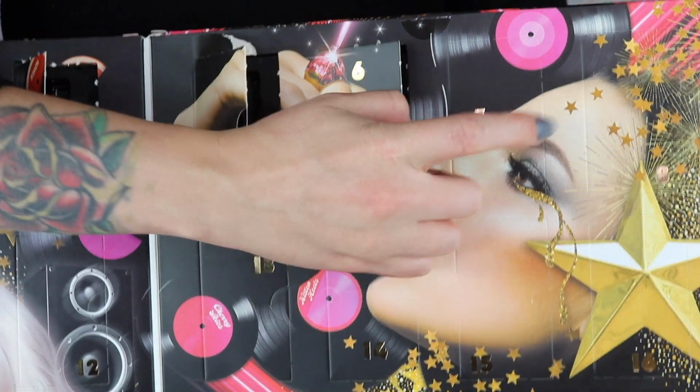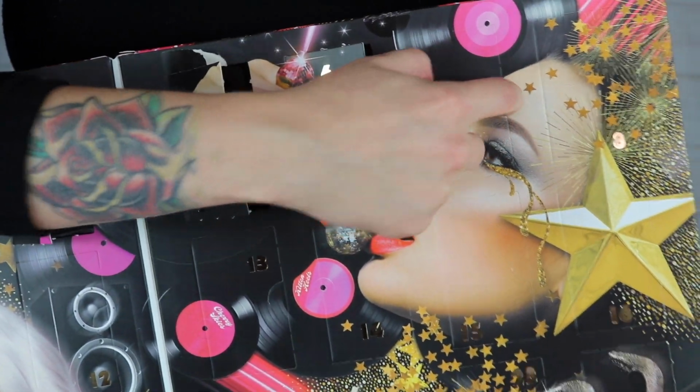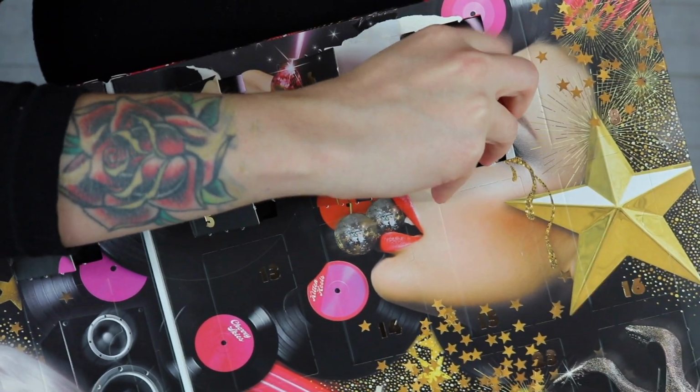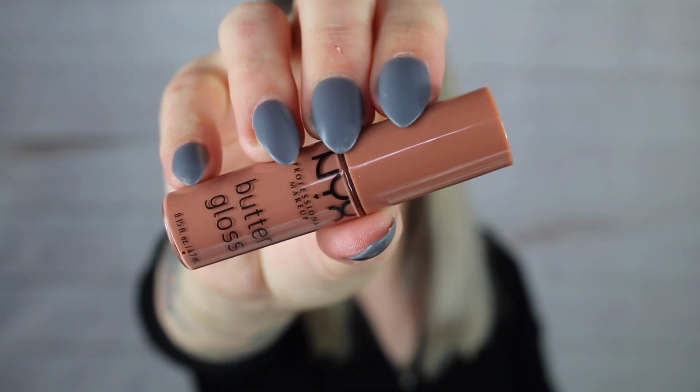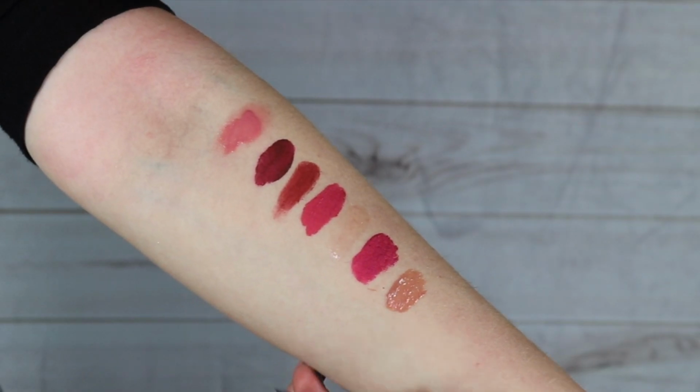Day number 7, moving down the list. Whoop, I'm gonna break a nail doing this. These doors are tough. Ooh, looking like we're back to the butter gloss. Oh yeah, we are. We got ourselves another butter gloss, this time in Madeline. All right, let's do this. Butter glosses just smell so good. I love the sweet scents. If you hate sweet scents, you're gonna hate it. If you love them, you're gonna love it.